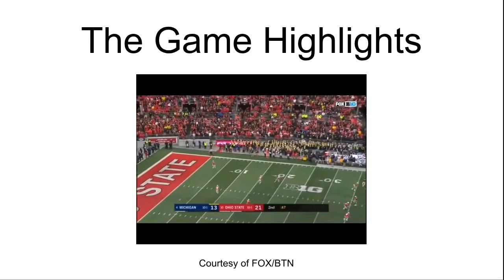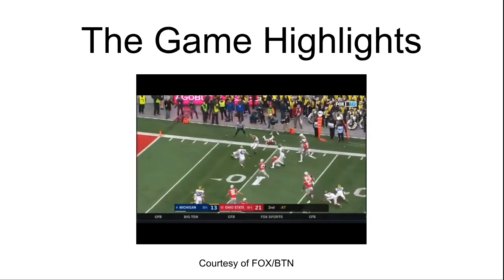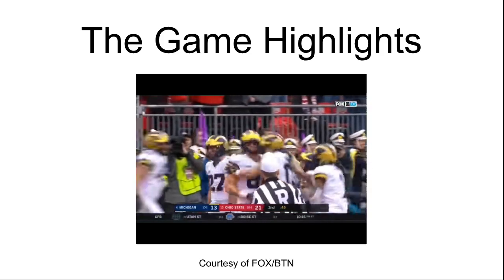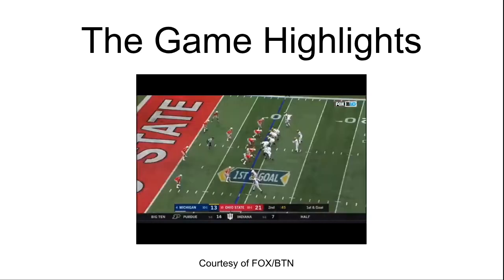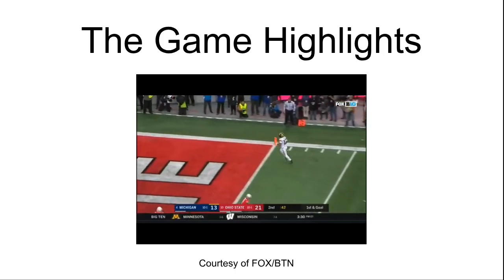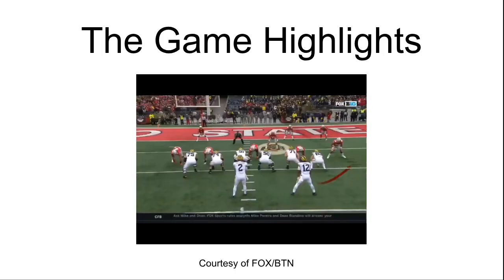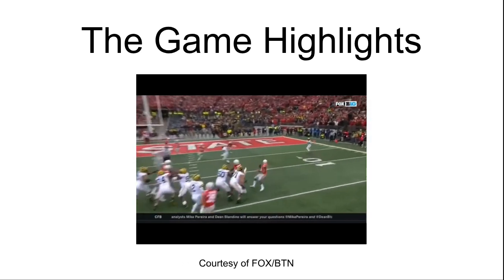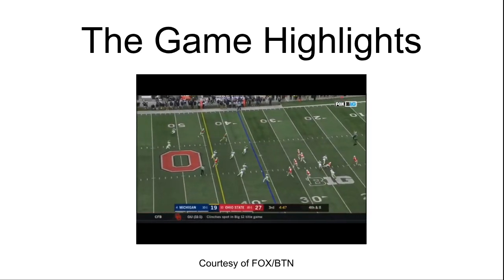And then on the ensuing kickoff, the ball is just muffed by Ohio State. And it's picked up by Michigan at the 8-yard line. I don't even know who that is who picked it up. But it's first down, and then Patterson hits the best running back on the roster, Christopher Evans, for a touchdown. Michigan would go for 2 and not get it. But as you can see this play, beautiful throw by Shea Patterson. Oh, but things will change.